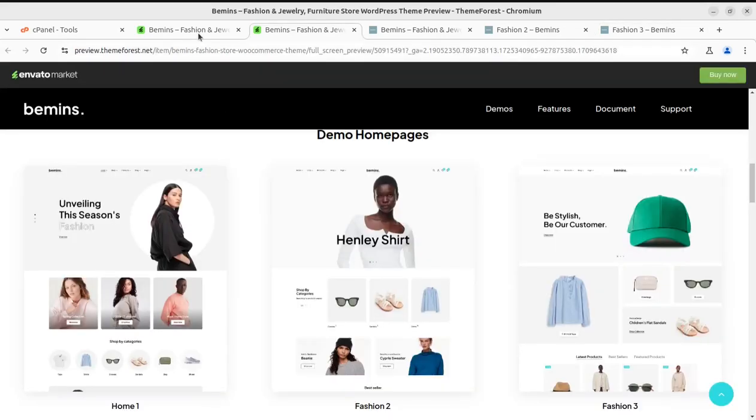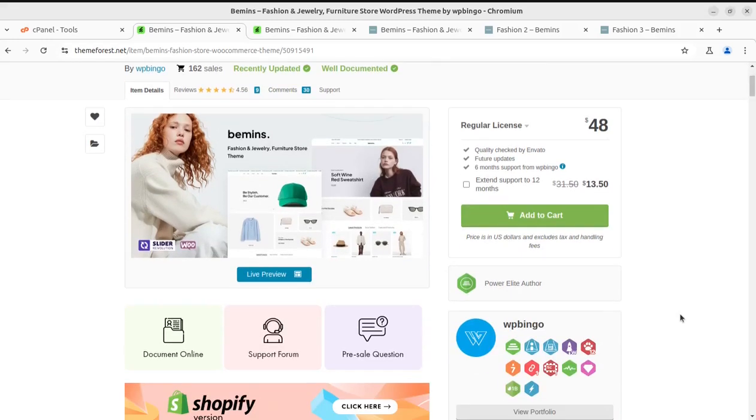We have multiple options as pre-made websites. And Bemins is a dedicated theme for fashion and jewelry e-commerce store, and it has been developed by a Power Elite author at Envato Market.